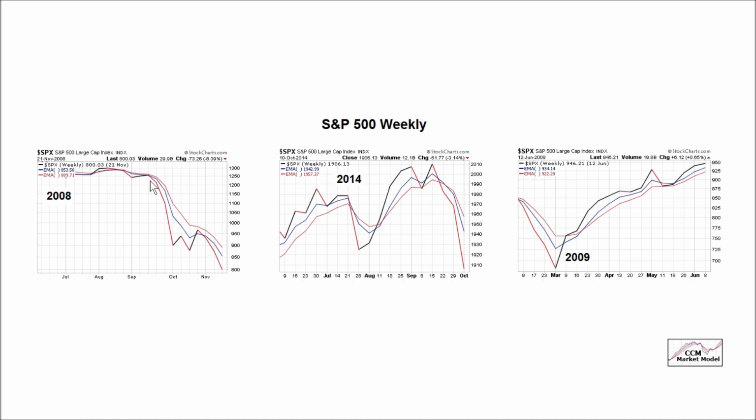A full bore bearish look, when the probability of bad things happening is high, is price below both moving averages, blue below red, and the slopes of both are down. This looks quite a bit different. Price is above both moving averages, blue is above red, and the slopes of both are up. This is 2008, a low probability period. 2009, a high probability period, and a full bore bullish look.